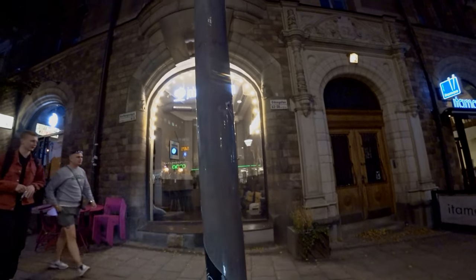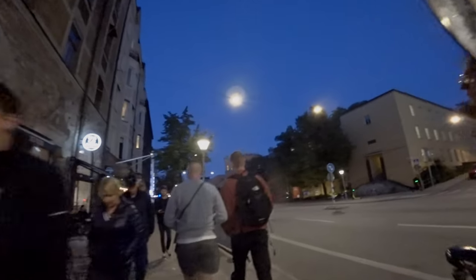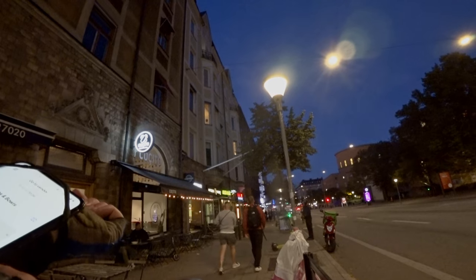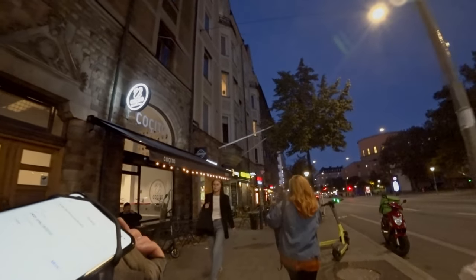I'm taking the backlight with me, just because this area can be a little bit sketchy. Not too much, but it would be a shame if somebody stole my light, you know. So I'll just take it with me. Okay, let's see. Pickup time is 06. Right now it's 07. So it should be ready for us.